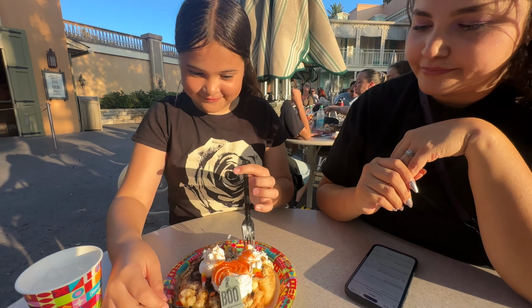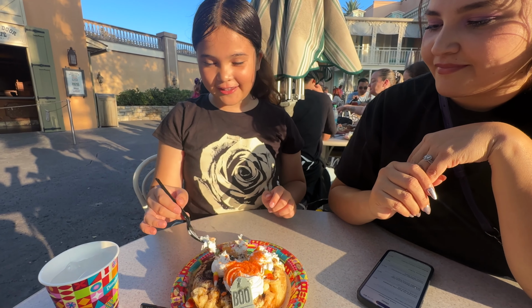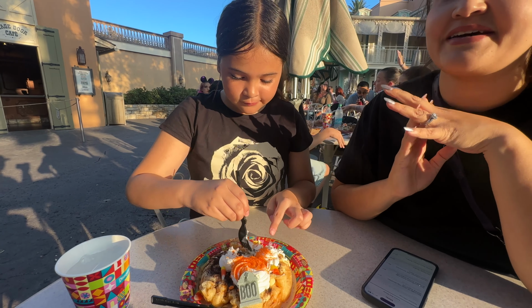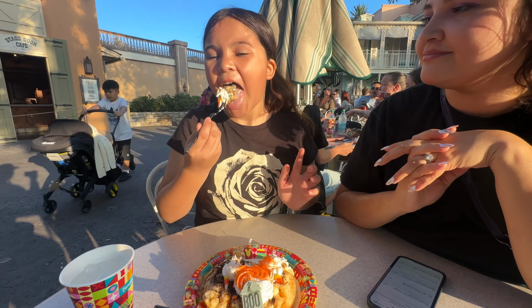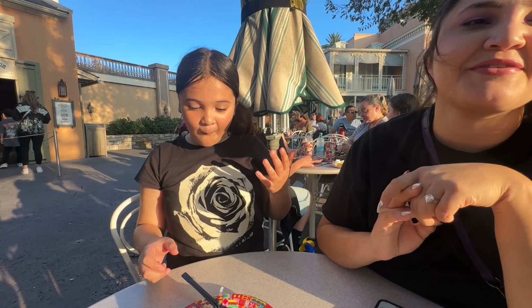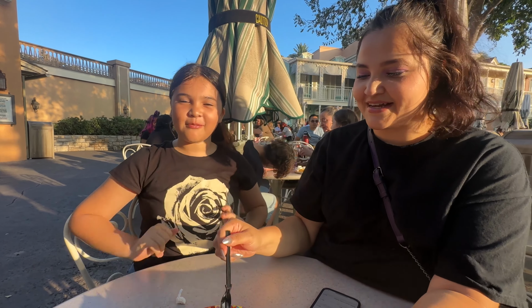And Jazz is cutting her piece. She still wasn't letting us slow it down. Excuse me. How was it? It's good. She got that banana flavor in there. Mm-hmm. 10 out of 10, she said.